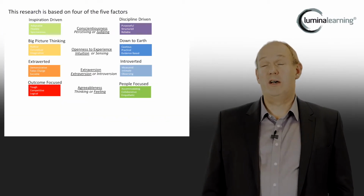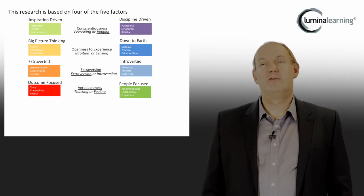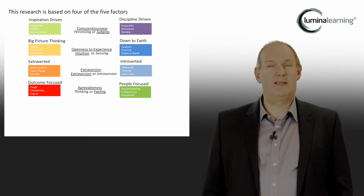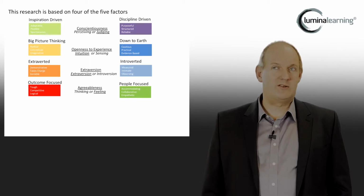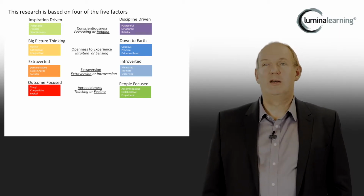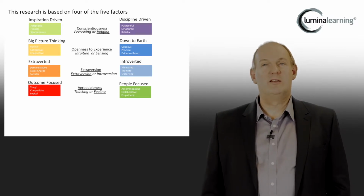In terms of an overview of the Lumina Spark model, this is the 4-factor version of the Lumina Spark model that we'll be looking at in this video. There is of course a 5-factor version available too, but this research is based on the 4 factors. So here they are: conscientiousness, openness to experience, extroversion and agreeableness.